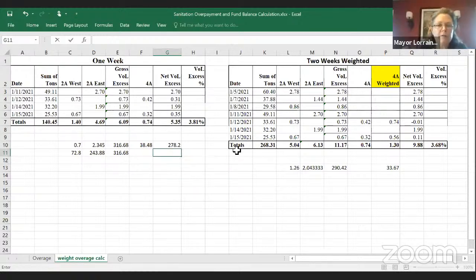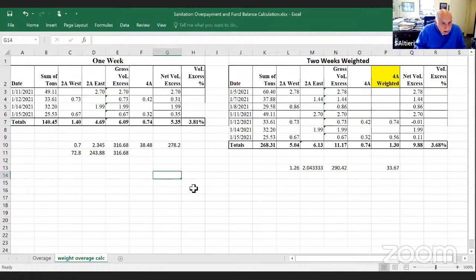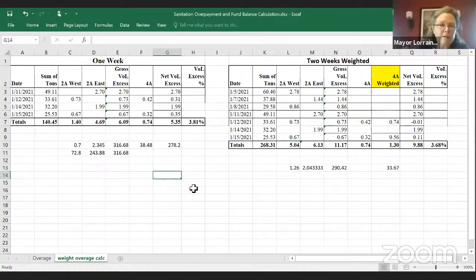Because you discounted the fact that 2A is actually 2 routes. Well, no, I didn't. Yeah, you did, because it's 2 routes. It picks up 4 times a week. You averaged 2 routes and made it one week's worth of route data and then multiplied that by 104. If you want to take that average and multiply it by 208, then you'd get back to where we are, which is correct.